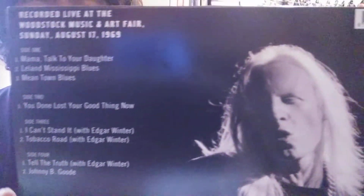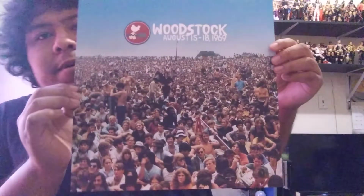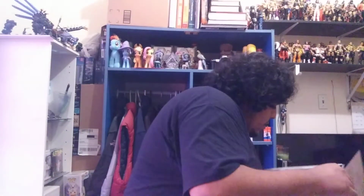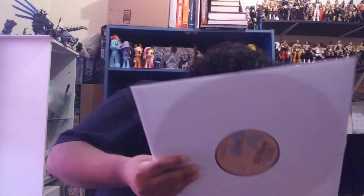There's the track. Did I show you the track? I'm going to show it to you again. There's the back. And this one has a very nice photo of people there, and I guess an essay. More, the track listing right there, and credits. Okay. And this comes in very nice heavy duty polyline sleeves.